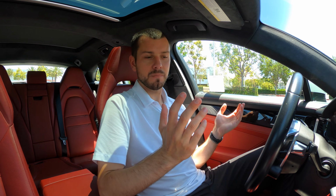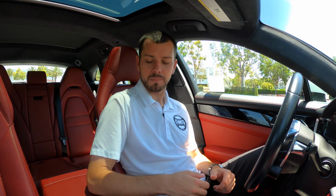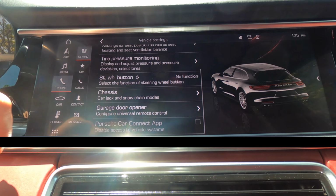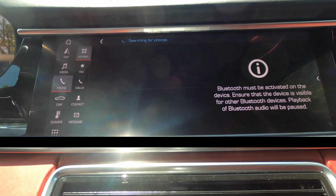So now that we have completely deleted the system, how do we link our new phone and maybe store a new destination, as now this is our brand new Porsche Panamera? So I have my phone here. What we're going to do is we're going to go right in here to phone. I'm just going to hit search for new phone. It's going to start searching for the new phone.